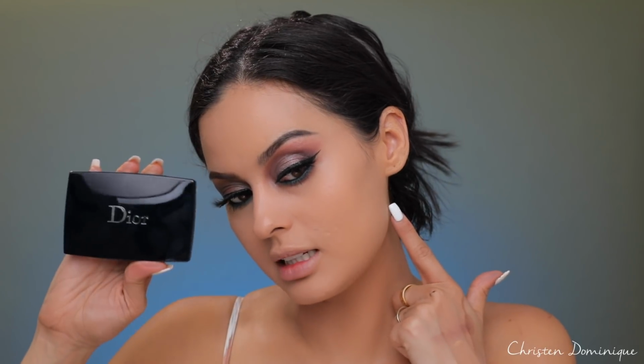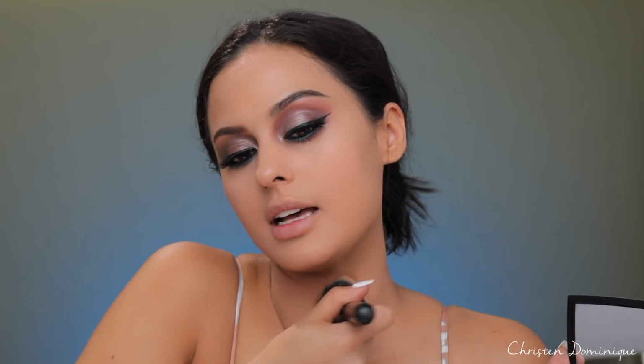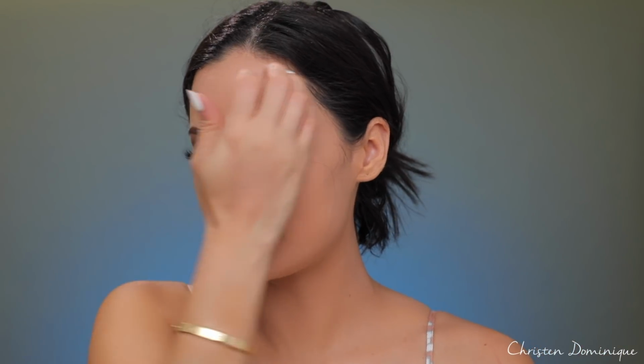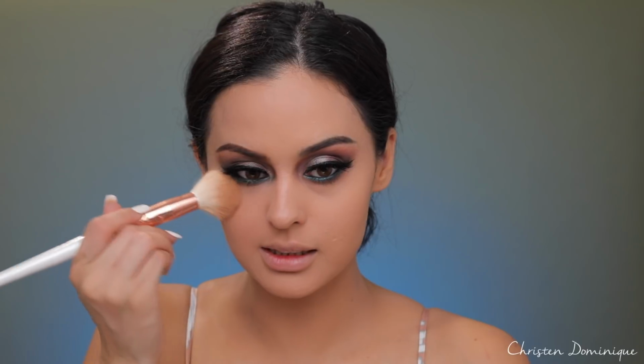On this side, I'm gonna use the Dior Extreme Control powder. I'm gonna just start to work this into my skin so we can set all the creams in place. It doesn't look cakey at all. It doesn't even look powdery. And then on this side, I'm gonna use the Fit Me powder from Maybelline. Store foundations and powders are always a little off for my skin tone, so this one is a little pinky.